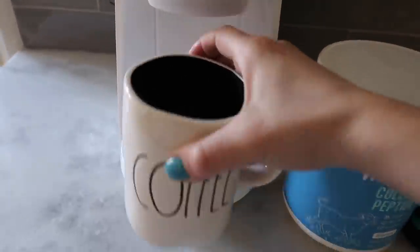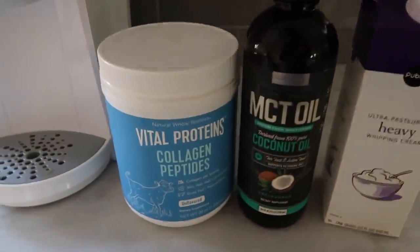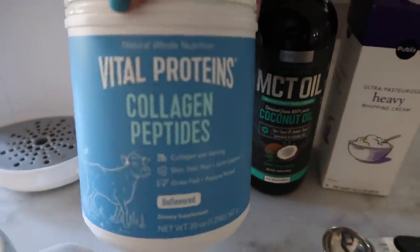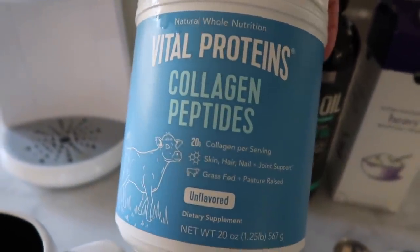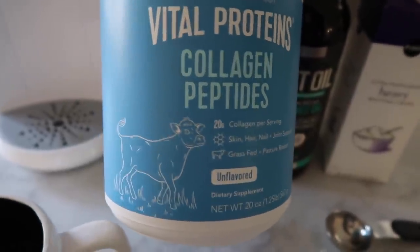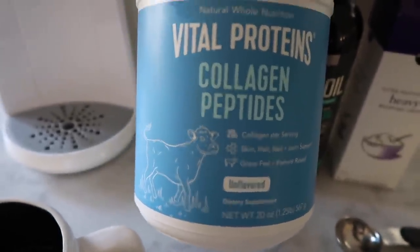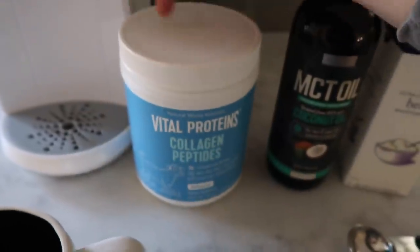Coffee is done brewing, and I'm just gonna show you what I put in my coffee. So I use the Vital Proteins collagen peptides. I've been using this stuff for a long time before I was even keto, but it's really good for your hair, skin, nails, and joints. It doesn't taste like anything, and it dissolves really quickly in the coffee. So I use 2 scoops of that every single day.